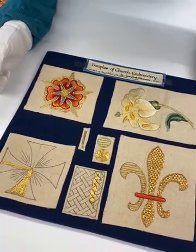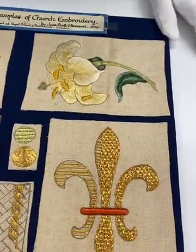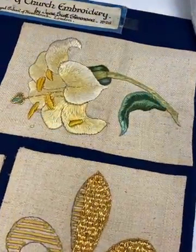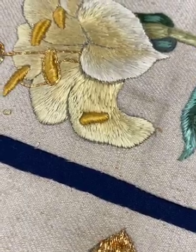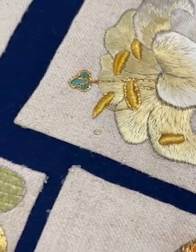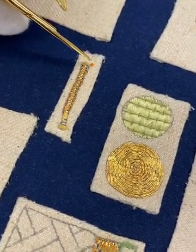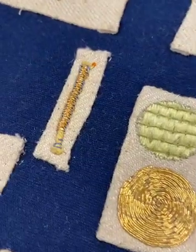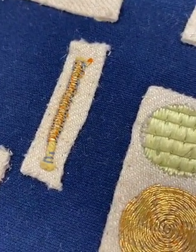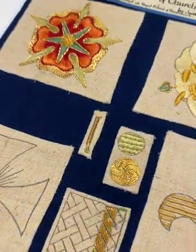Yes. And then quite typical church imagery of the lily. And again, that's just got a little bit of gold work accentuating. Now, this little piece shows you very clearly how you've got the cotton centre, and the external thread, by this stage, would have been wrapped around it. Okay. So you've got a metal core.